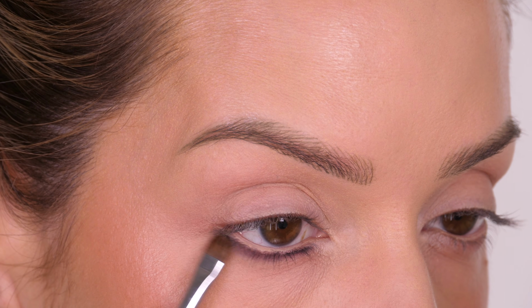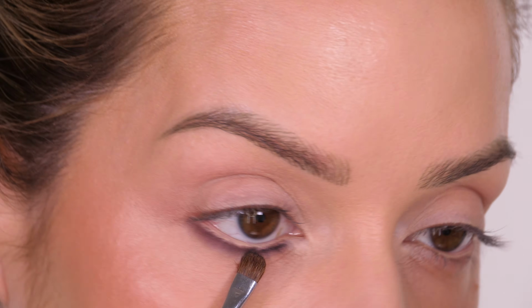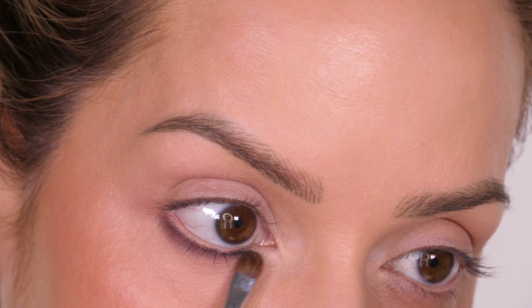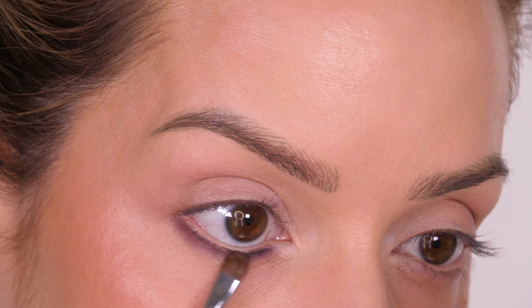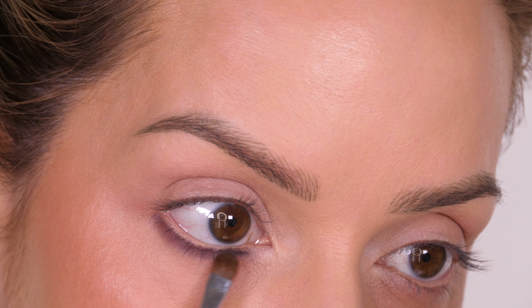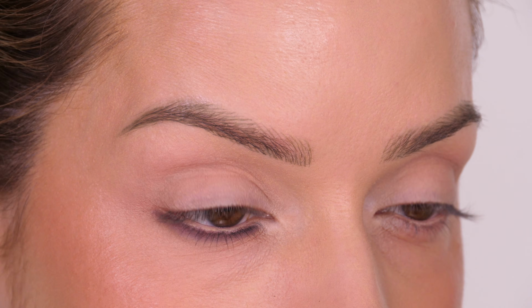We don't want to take that past the tear duct because these are the areas that we're going to extend to make the eye look bigger than it actually is. So you want to make sure that you don't take it to the very outer corner but also not the very inner corner. We're then taking a small blending brush and buffing that out, and this is in real time. Keep buffing until you have that soft blend.